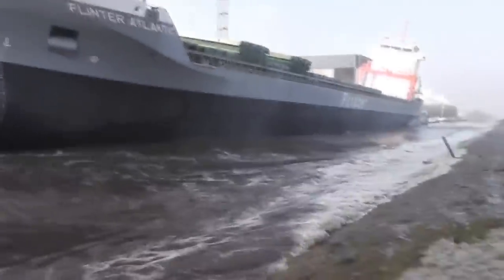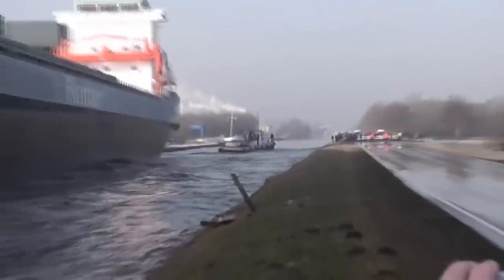Unsurprisingly, when a ship like this is scheduled for launch, the road on the opposite bank is closed for regular traffic, because the last thing you'd want is to find yourself trying to drive through a wave like that.